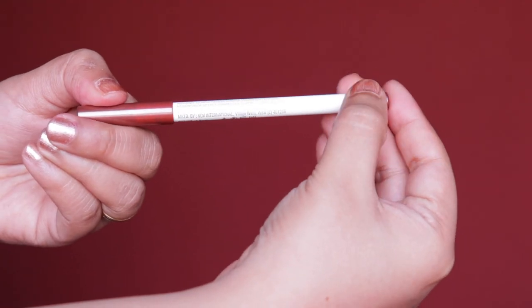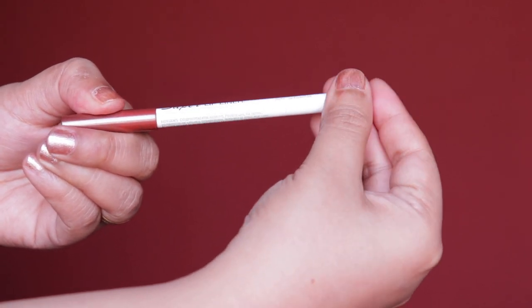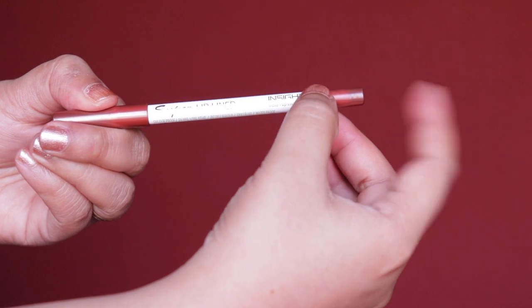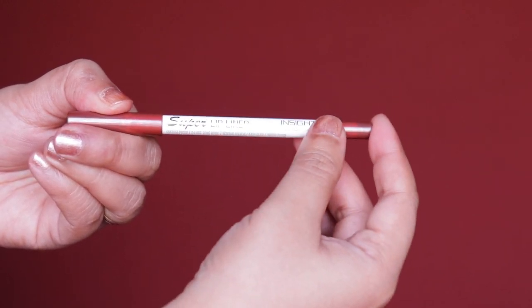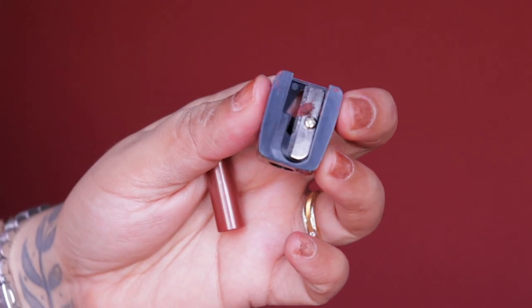So this is how the lip liner looks, where it comes in this white pencil and it has a color coordinated bottom and the cap as well. It is a pencil type of lip liner which comes with a free sharpener as well. And now let's finally move on to the lip swatches.